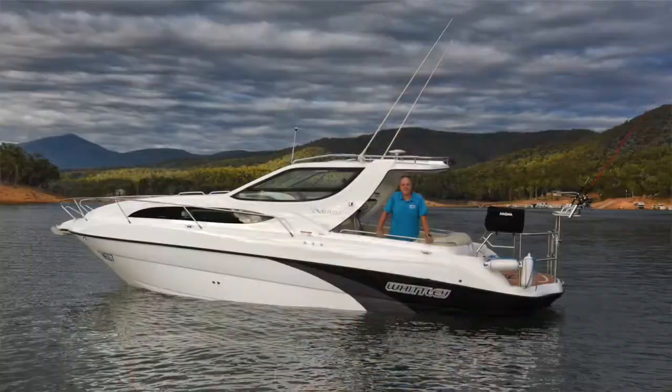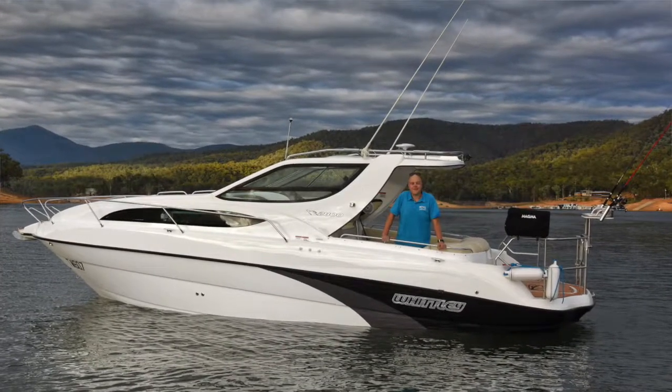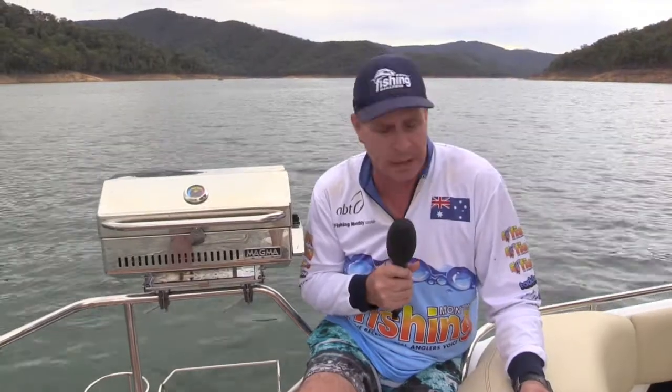What a fantastic couple of days it's been. Lake Eildon's turned it on for us sometimes. It's come over cloudy now, but the 2800 has certainly made it an experience to remember.